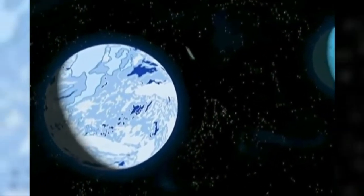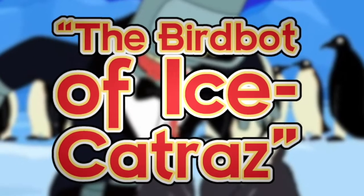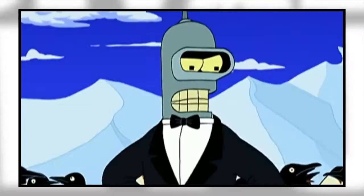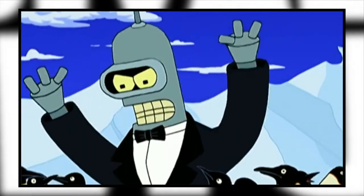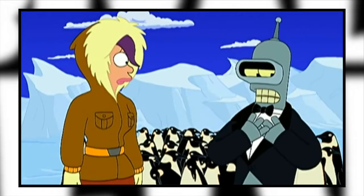In the 31st century, Pluto is a planet that is home to a penguin reserve. It first appeared in the episode The Bird Butt of Icecatraz, in which Professor Farnsworth tries to ship hazardous cargo to the outer reaches of space through some environmentally sensitive areas, including the penguin refuge on Pluto, with disastrous results.